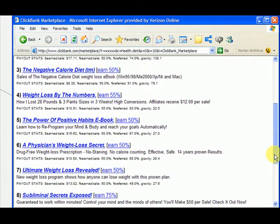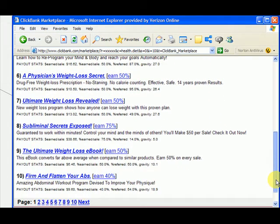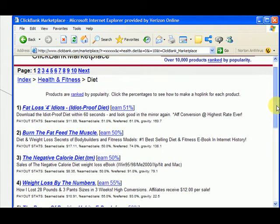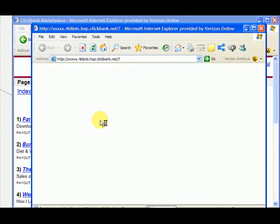I don't really see a trend. The Power of Positive Habits ebook. See all these different things. I don't really notice a trend just because there's so many diets out there. And you can see there's 10 pages of people selling diet products on ClickBank. You can also click on these books here and you get to see an example of the websites that are selling ebooks.